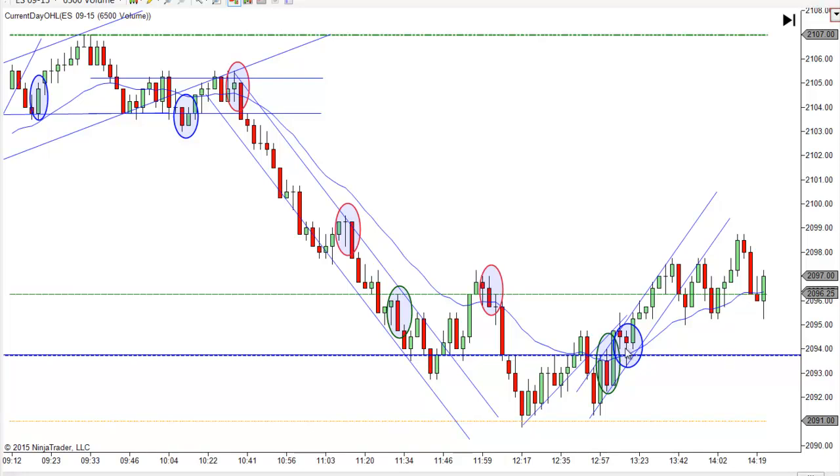And again, that bar, look how there's probably 5 ticks in that bar, and it closed within 2 ticks of the high. That's a bullish slant. So I like going long there on a breakout pullback long. And you can see that new trend line working up there.